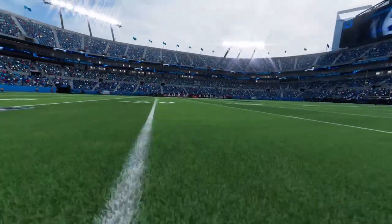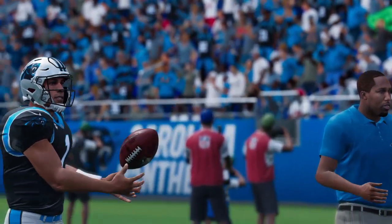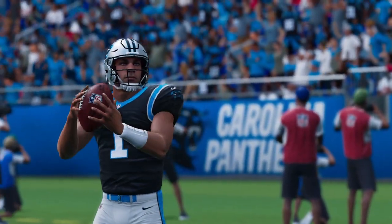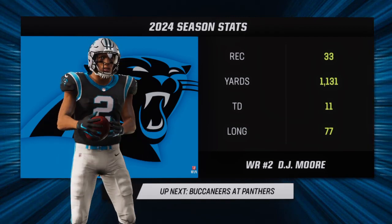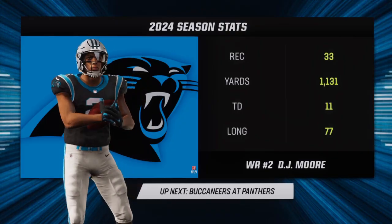Just a spectacular afternoon for football here in the Tar Heel state of North Carolina as EA Sports welcomes you inside Bank of America Stadium in uptown Charlotte. Today we've got a Week 8 matchup on tap here between the Tampa Bay Buccaneers and the Carolina Panthers.